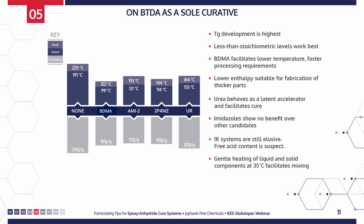Here are the results of curing with dianhydride as the sole curative, and there's a couple of takeaways here that I'd like to focus on.